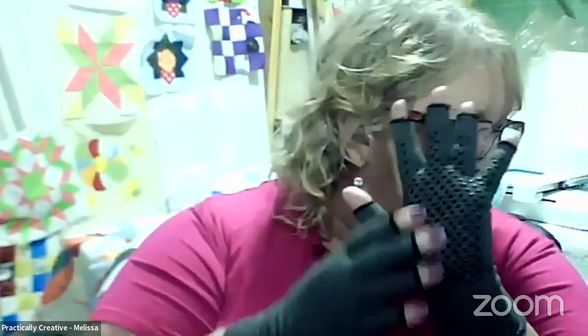And these are great. When you're doing laundry and stuff and your hands are hurting, these help. They're great for machining. Even if you don't have arthritis, these have little black nubs on the hands, I don't know if they're silicone or plastic, that help you grip on things. Makes it easier for me to pick that up.